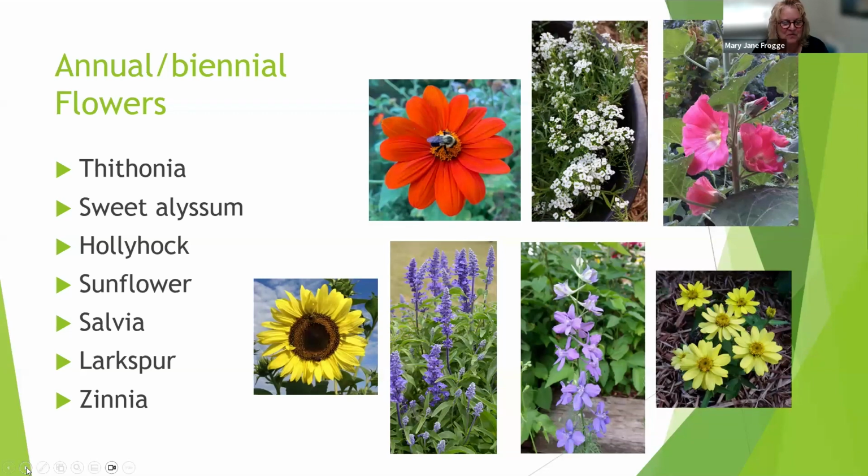Sunflowers are excellent. If you have room for them, they can be pretty big. There are some shorter varieties if you don't have room for the tall ones. The annual salvia, I really enjoy this plant because sometimes it does overwinter. It comes back, so I always recommend planting that. Larkspur and of course zinnias.